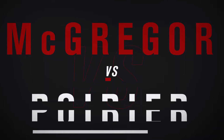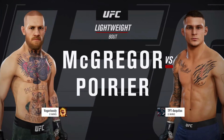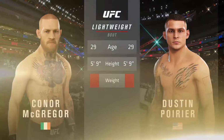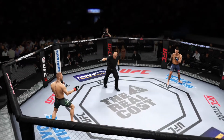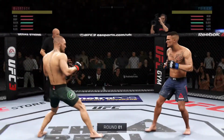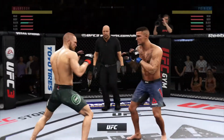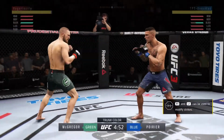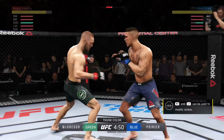It is a lightweight bout between Conor McGregor and Dustin Poirier. And now our tale of the tape for this lightweight fight. Both fighters. You ready? Well, New York has been all the rage, but this was a place we visited quite frequently over the last several years. Good to be back at the Pru, the Prudential Center here in Newark, New Jersey, as we get underway.